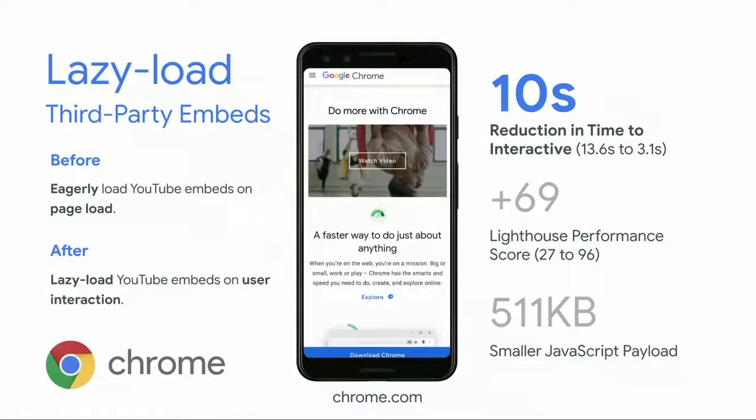Now, the solution here was that instead of loading those YouTube embeds and their scripts eagerly on page load, switching to doing it on interaction. So now, when a user clicks to watch that video, that's the point when we load in all those resources on demand because the user signaled an intent that they're interested in watching. This led to a 69-point improvement in their Lighthouse performance score, as well as a 10-second faster time to interactive, so a really big change.